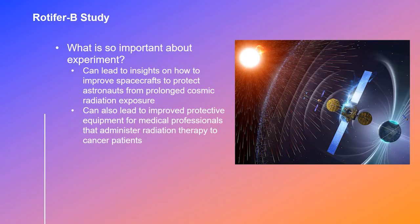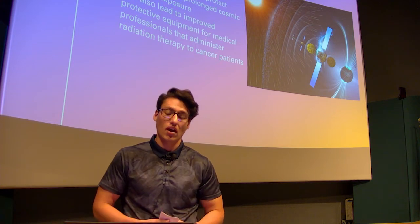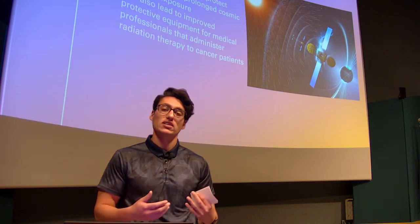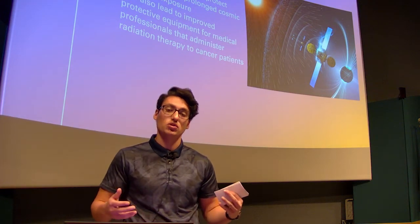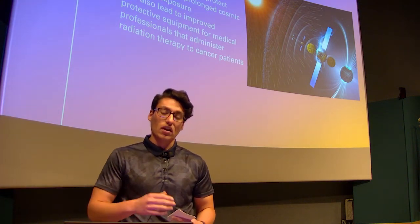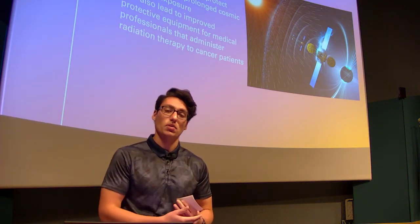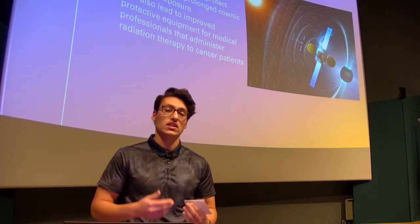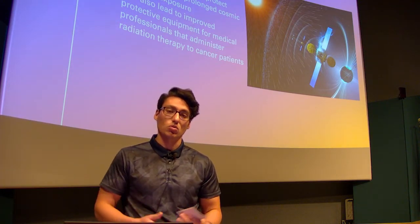Well, the first thing is we want to protect our astronauts because they are exposed to over 200 times more radiation than us humans here on Earth. And so the best way that this experiment can help is actually to give us better insight to improve the protective layers on spacecraft for these astronauts that are exposed to prolonged radiation. And the other thing actually occurs on Earth, which is developing better protective equipment for medical professionals, especially those that administer X-rays to people, like I said, with broken bones, or simply administer radiation therapy to cancer patients.